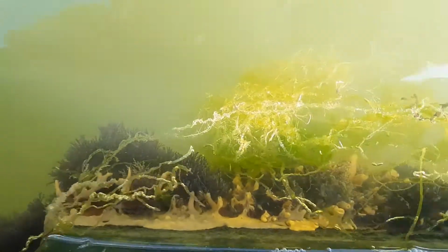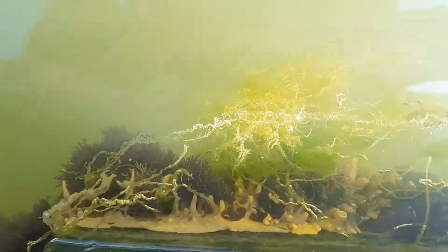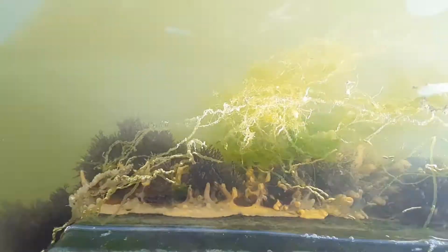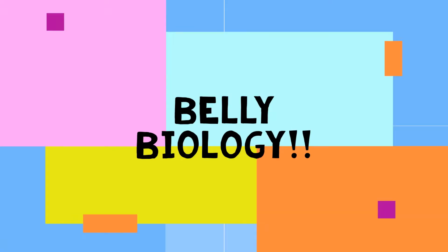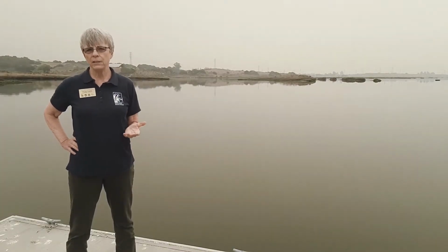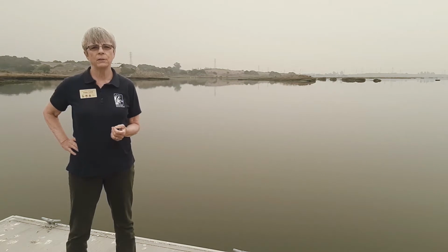Have you ever peeked over the side of a dock and noticed things growing on it? Today, we're going to learn how to explore biodiversity through a new lens with an activity called belly biology. Hi, my name's Peggy and I'm an education specialist here at Elkhorn Slough Reserve.